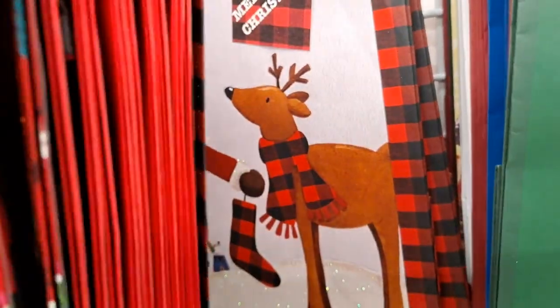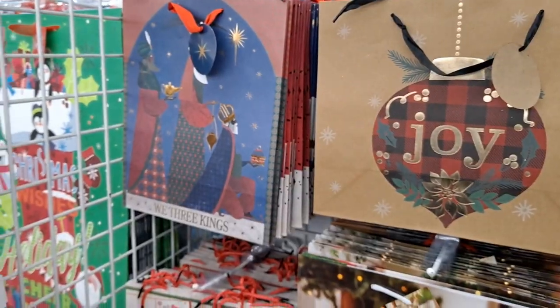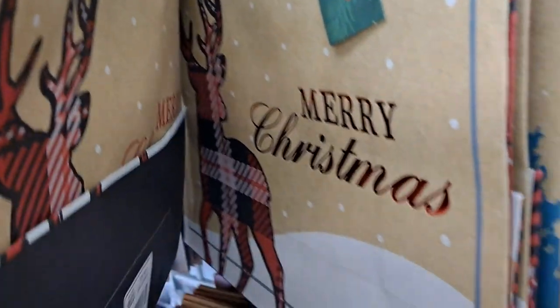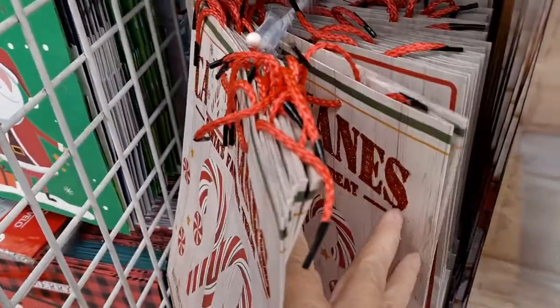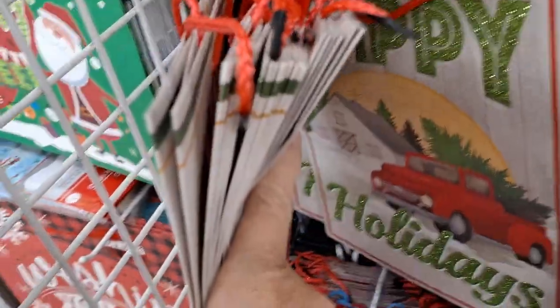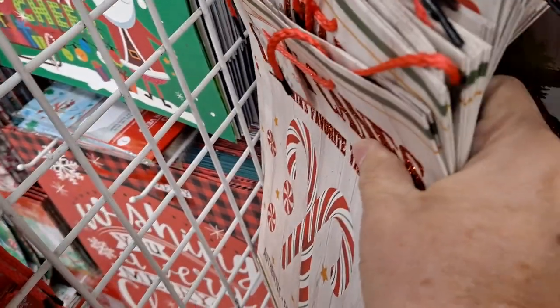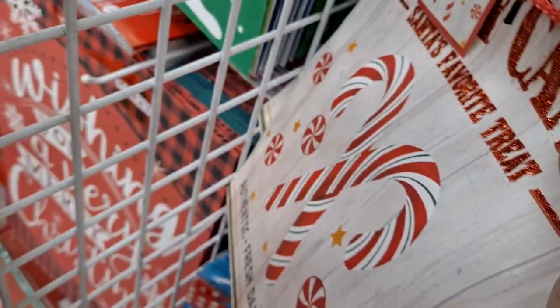Plain. And the plaid on the side. Very beautiful. Very pretty. These are the paper bag ones. I'm gonna try not to knock these down. Merry Christmas. Oh, these farmhouse ones are adorable. So you have the candy canes, you have the happy holidays with the green, and the green with the red truck. And then this one, the Christmas tree farm with the station wagon.